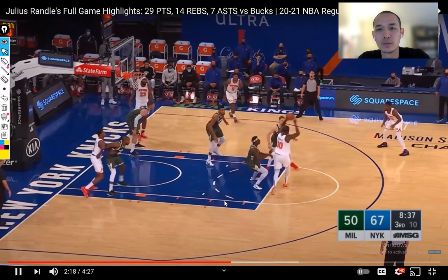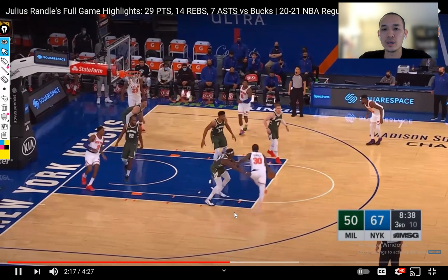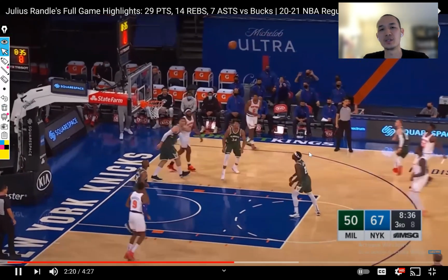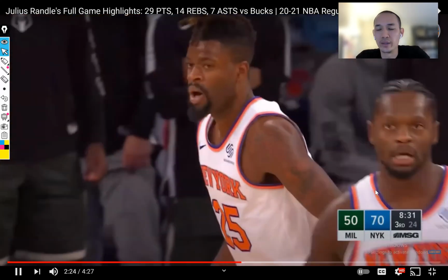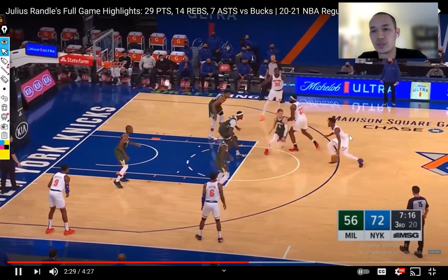Mid post. Like that. Okay, so when you go here, you would normally, if you shoot it from that side, be able to get that up, especially with a small little lean. But since it takes a little bit longer to get the ball above the head, you won't be able to do that. I mean, not a big problem. He still drew two people and kicked it out for a wide open three. You just have to understand the strengths and weaknesses of a certain shot type.